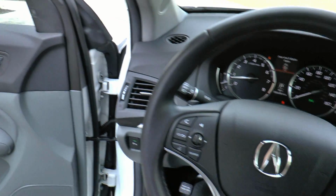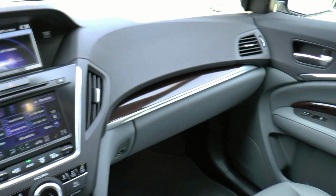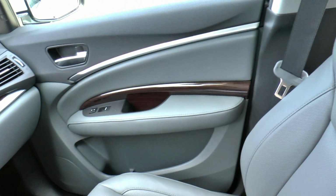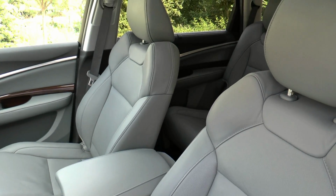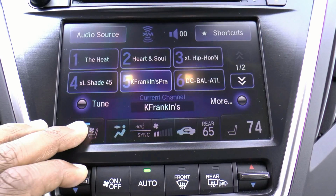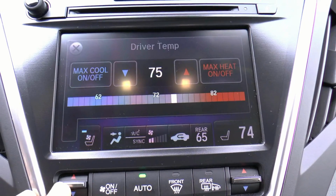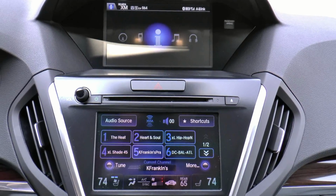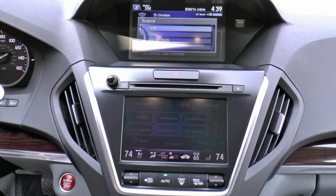Inside, the layout is attractive with soft plastics, wood grain, and real metal trim throughout. The driver's seat is 10-way power adjustable, 8-way for the front passenger, and both are covered in perforated leather with heating and cooling options. Information is provided via dual screens in the center, with the lower having touch capabilities and the top providing other pertinent information such as navigation, vehicle, and entertainment functions.